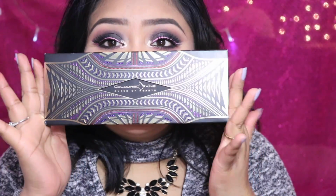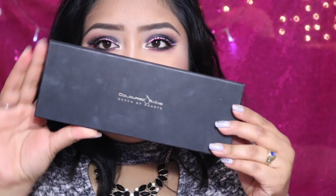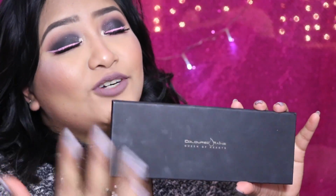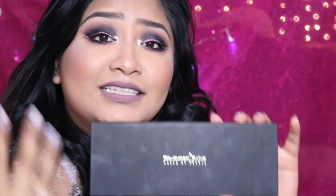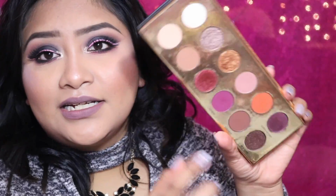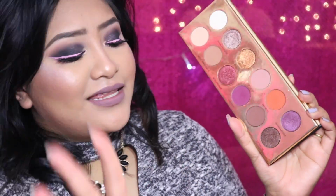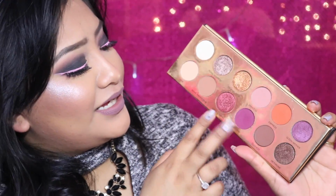Maybe there you could actually read it. Oh my god, it's so big. It's such a big palette. And oh my god, guys, when you take it out, it's just plain black packaging. This one, unfortunately, is limited edition, and it did sell out already. But I just had to mention it. Look at that gold packaging, and look at those shades.